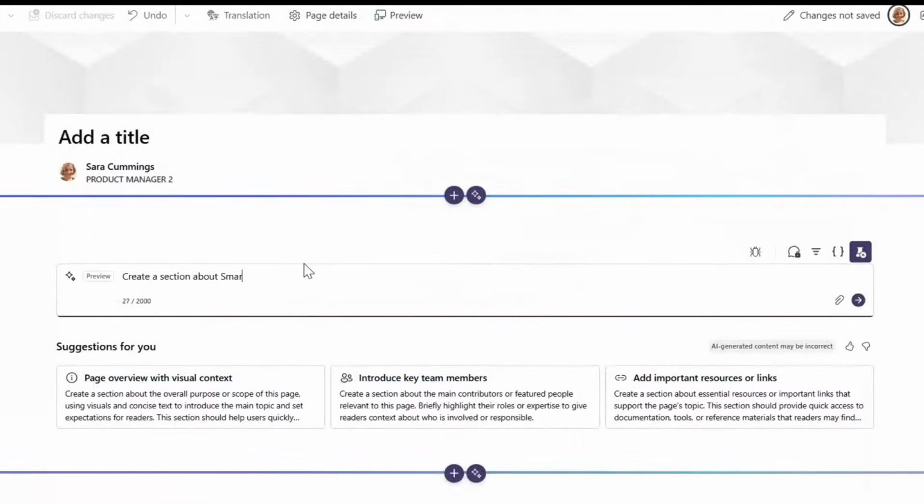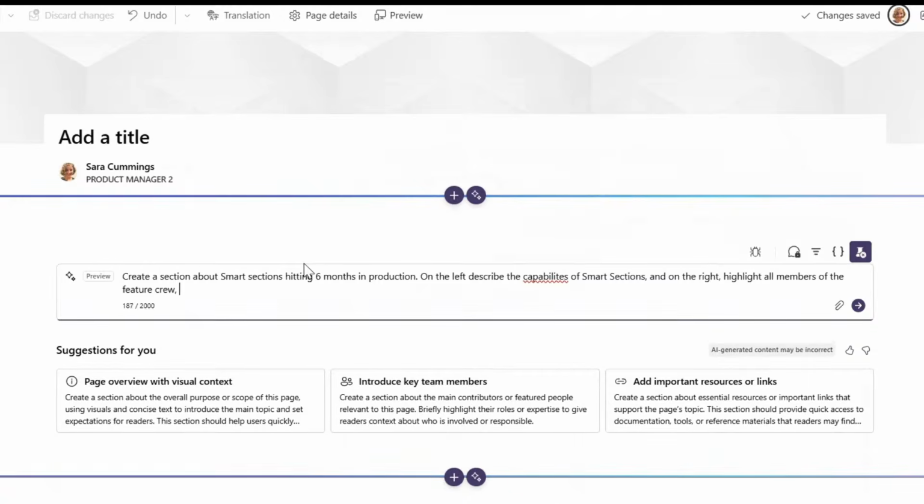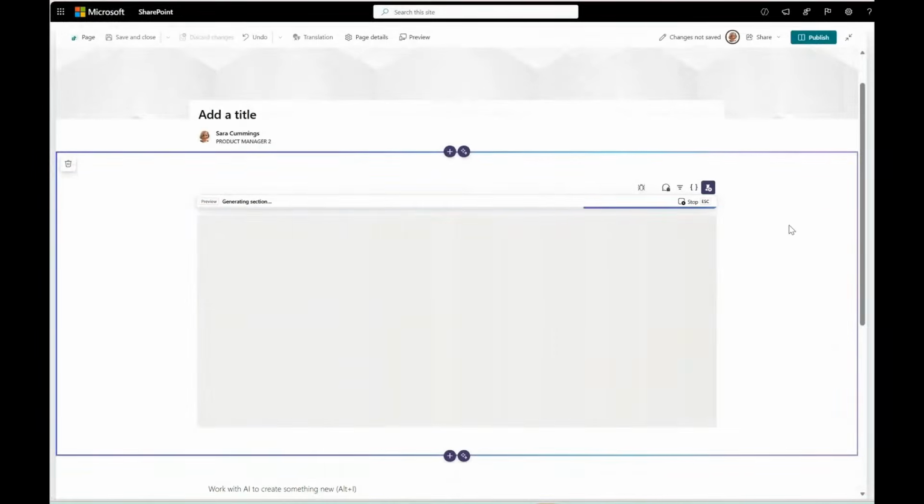You can see right at the start here, I have some suggested prompts that can help me get started in adding stuff to my page. So these will all work very well, but I've gone ahead and done my own custom prompt here.